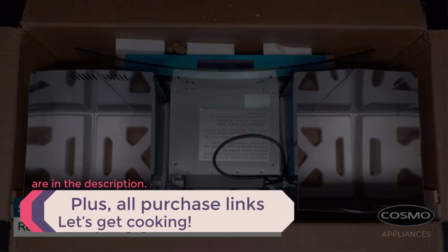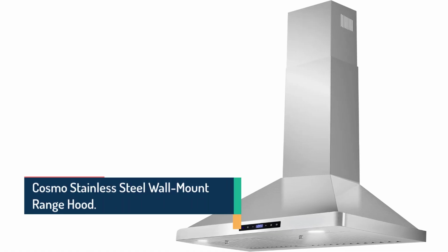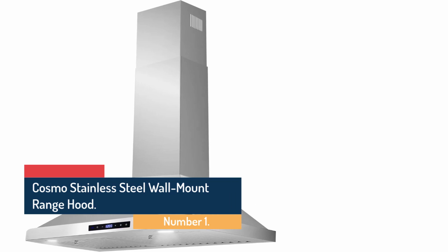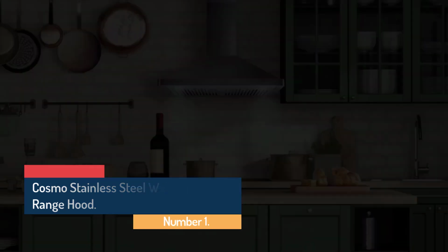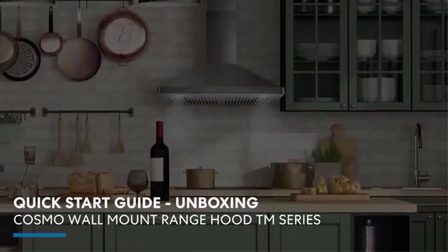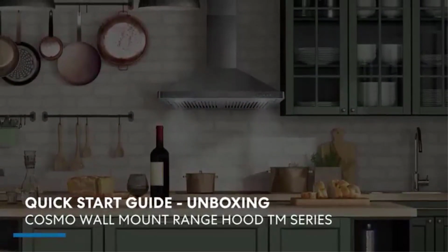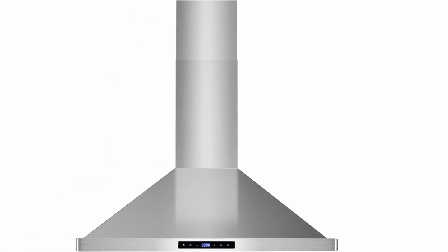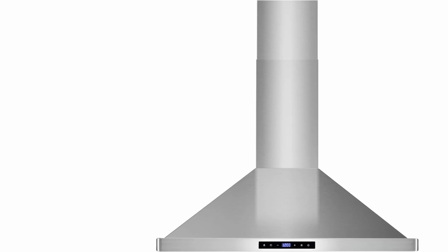Let's get cooking. Number 1. Cosmo Stainless Steel Wall Mount Range Hood. This stainless steel wall-mounted range hood from Cosmo Appliances is a great option for people with electric stoves. Although the range hood is sold as a duct product, shoppers can purchase a filter kit to convert the hood for ductless use. It has 3 fan speeds.